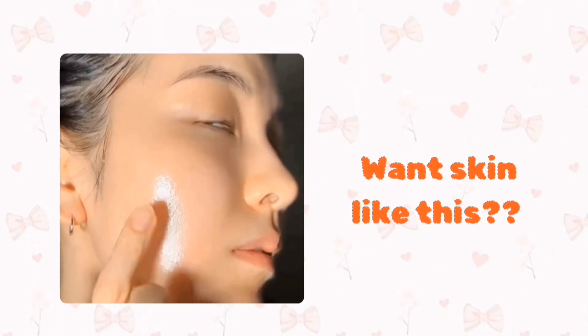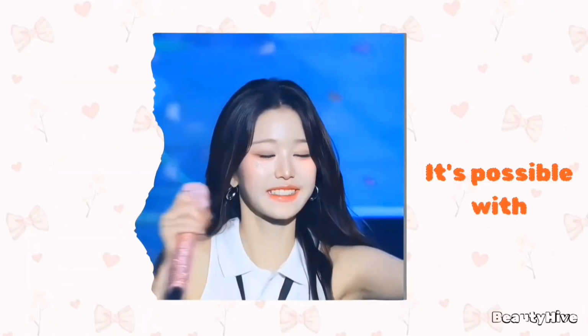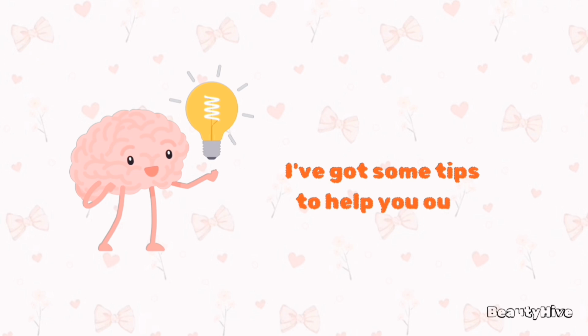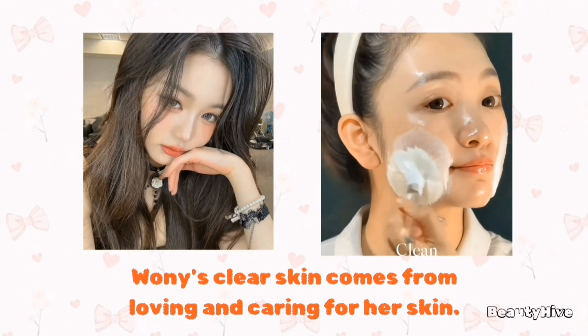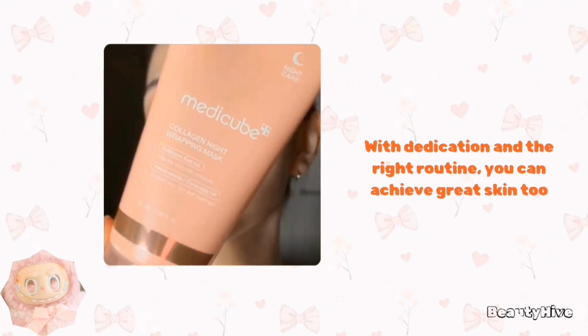Want skin like this? Do you want flawless, glowing skin like Woni's? It's possible with commitment, patience, and consistency. Struggling with acne or pores? I've got some tips to help you out. Woni's clear skin comes from loving and caring for her skin. With dedication and the right routine, you can achieve great skin too.